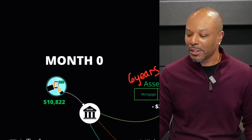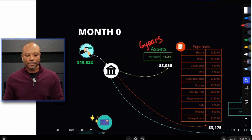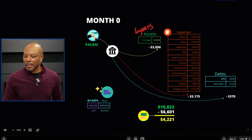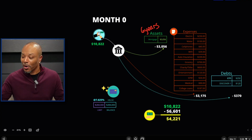So let's dig into this, and I think this is where I want to jump over to the full vibe board, sweetheart. What I wanted to dig into is better understanding her cash flow. So I'm showing month 0. What I'm saying is, before she implements velocity banking, where does she currently sit? That's what I wanted to walk through.